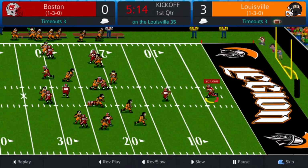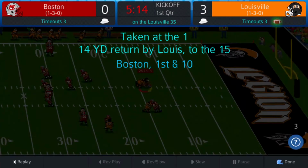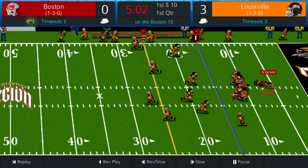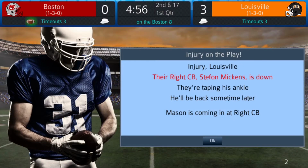This time gets it just to the end zone. Lewis only manages to get it to the 15-yard line. Boston not with the best field position, but hopefully they manage to make something out of it. Jarwin back to pass. Jarwin already getting pressure. A sack. Losing 7 yards.